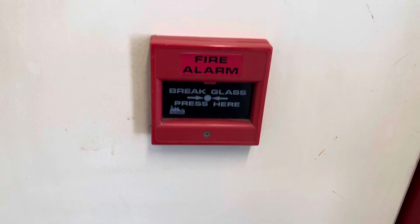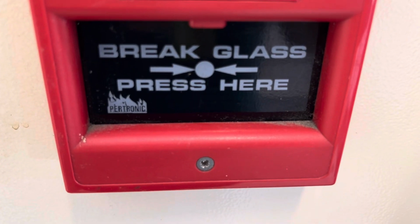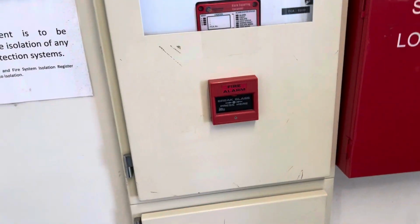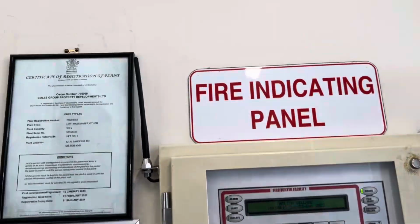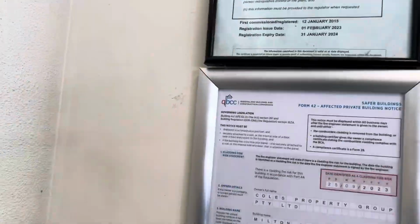There's the fire alarm. Electronic, I'm absolutely no way touching that or else I'll get into trouble. Where is the fire indicating panel? And that's it.